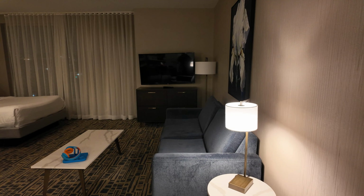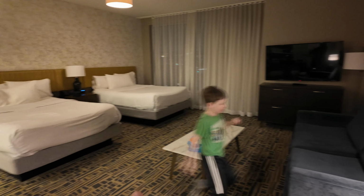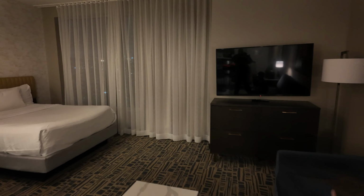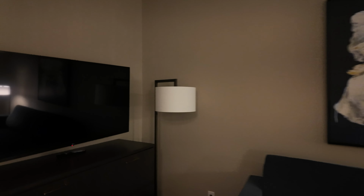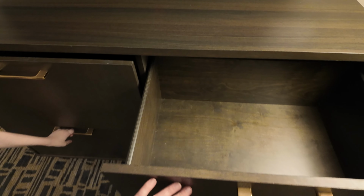Here's our living room right here. We've got the pull-out couch right here, and then across from the 2 queen beds, we've got a TV. Nice and big there. There's your picture on the wall. Let's get some lights on in here. Woo! Let's see what's going on. Just nice, big, deep drawers, all of them. Very nice.